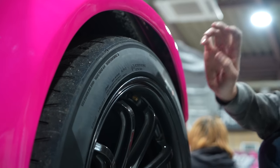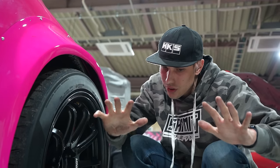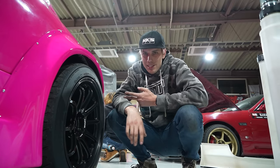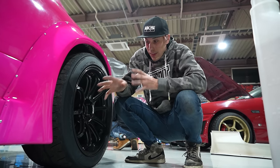The 40 sidewall has really changed how this rear end feels, how it has this initial, not like a squat, but a kind of grip. I don't know, just the extra sidewall is awesome. Also, side bite is incredible. These tires feel incredible. Yokohama really did a good job with these. That's made a big difference.